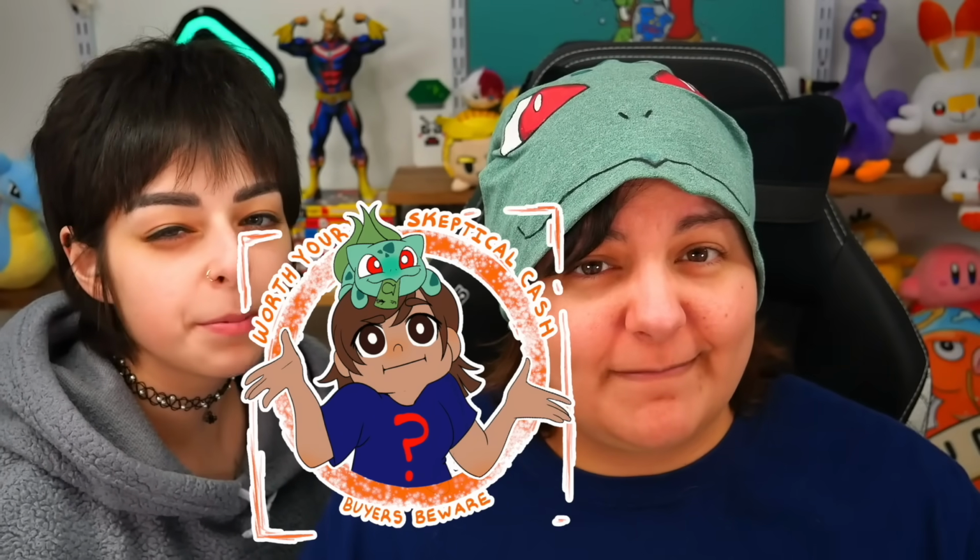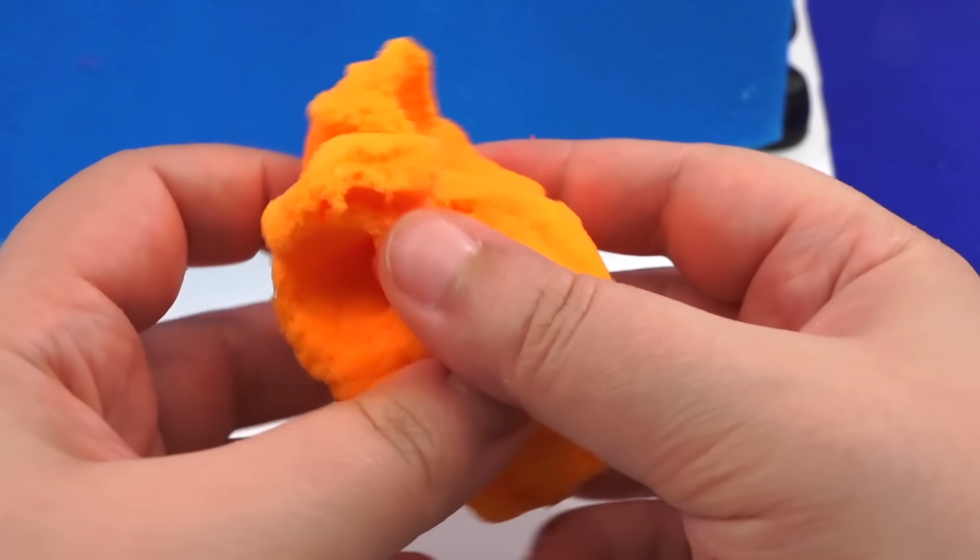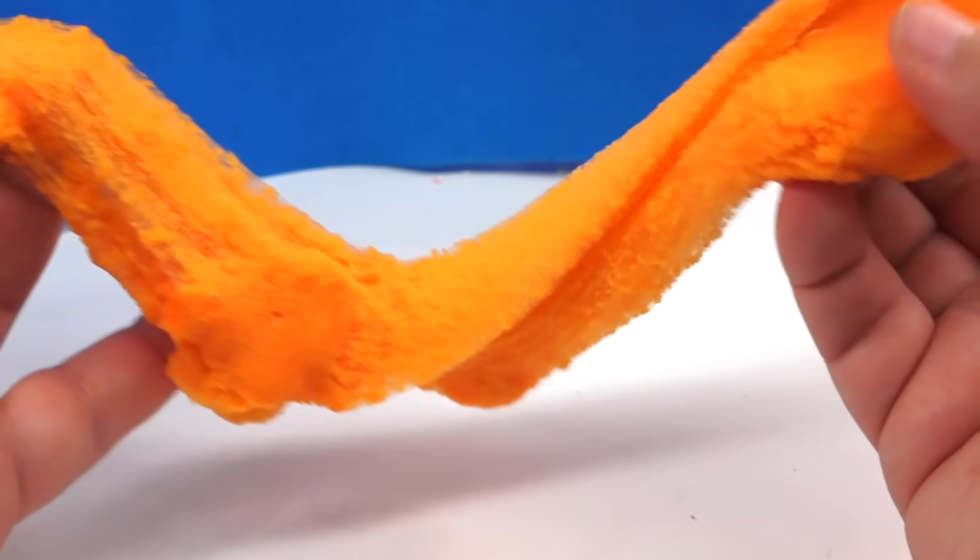So for me, compared to the first one, I would say this one is skeptical cash. I'd give it a 4 at most. Yeah, I would give it a 2.5. If you like corn chips. I was hoping for cheesy. Yeah, me too. We can't throw it in the trash because it does what it does, and it has a nice feeling. But it doesn't have the smell that it says it does.